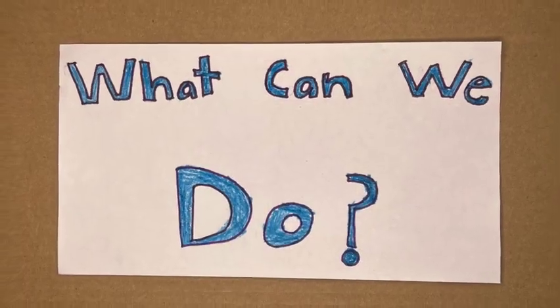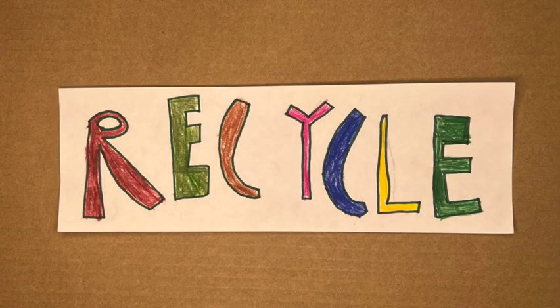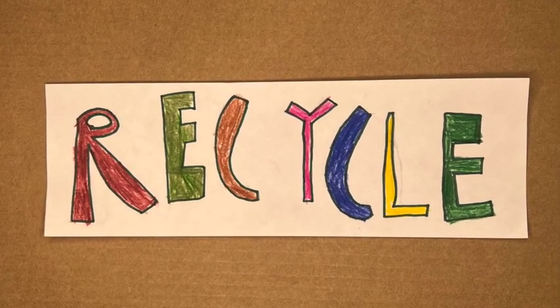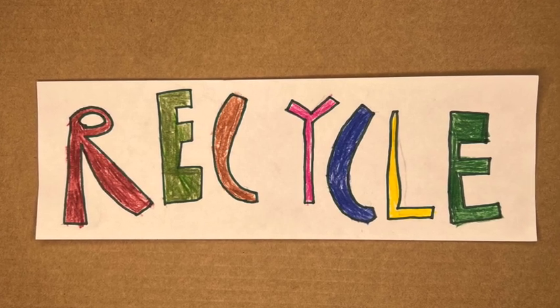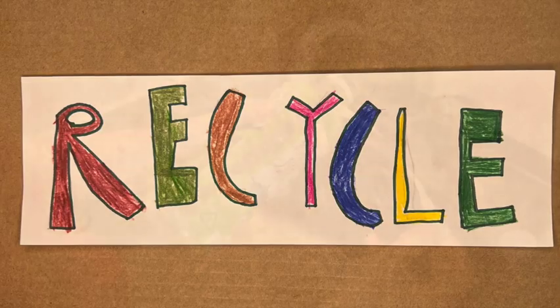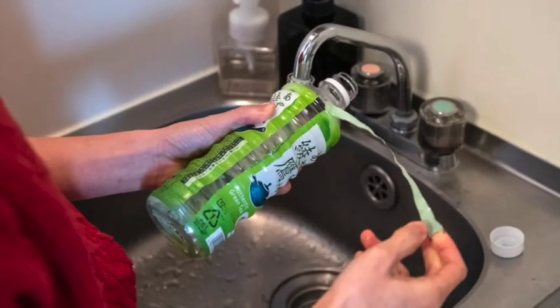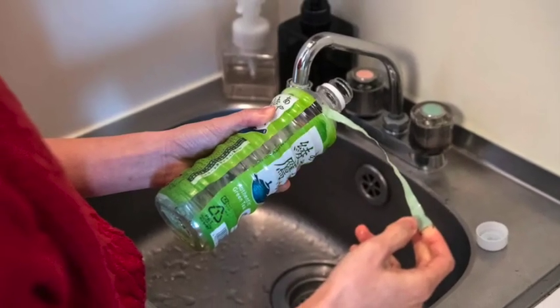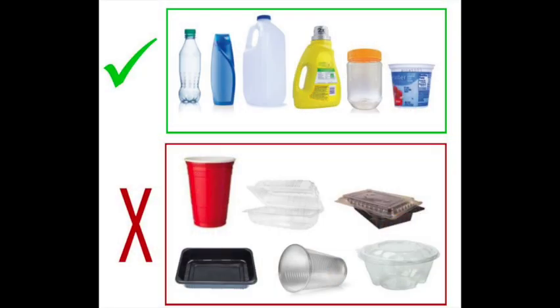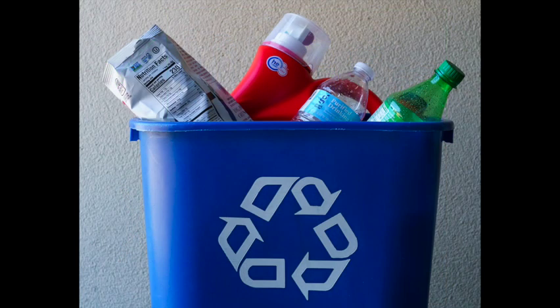What can we do? Recycle. Recycling means to take materials ready to be thrown away and change them into other materials. This is how you recycle plastic. 1. Make sure it's clean. One single dirty product can contaminate an entire bale. 2. Don't mix plastics. Look at the numbers. 3. Recycling bins are blue.